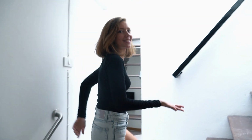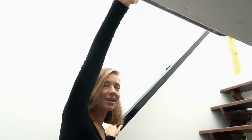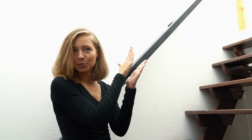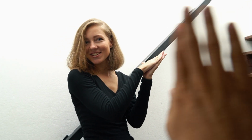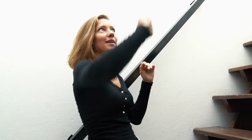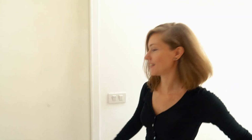Now we pass through the living room again. These are our stairs. As you see here, there is so much light, and it also looks so cool because we have real natural light. It's a transparent roof there. We have some special hangers to hold yourself. The stairs are a little bit too steep, that's why it's more comfortable to hold yourself. And we are on our first floor. Let's see what we have here.